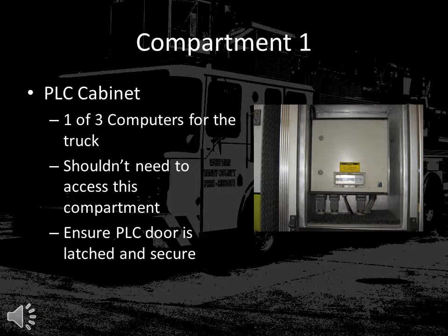Compartment 1 on the apparatus contains what we call one of three PLCs. Essentially, these are computers that operate the aerial device, the outriggers, and the other aspects of ladder operations. This really is not a compartment that requires inspection other than the fact that on the PLC itself there is an access door that should be latched and secured, and that the compartment should be verified to make sure there's no standing water or heavy accumulations of dust in the compartment.